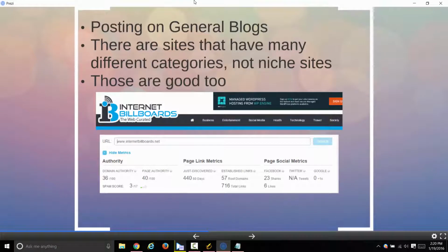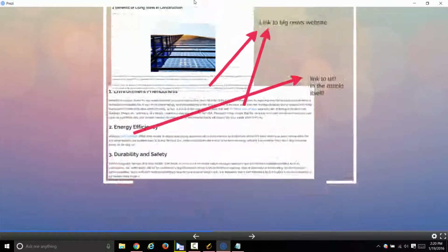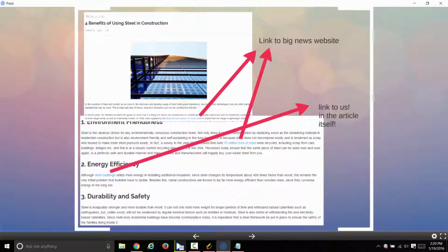Posting on general blogs. There are sites that have many different categories, like this one, Internet Billboards. It's not terrible. It's good. It's not as relevant, but it's still pretty good. We got an article on here, 4 benefits of using steel in construction, and it's legitimate. This is how you do it on a big site, by the way. You have to write a legitimate article that looks really legit. They're linking out to the National Association of Home Builders, and this one links out to like Reuters or something, and then we're right there. So you always want to buffer your article with links to legitimate sites, and have your link to your site be one of those links. So it's not so obvious, not just one link to your site.